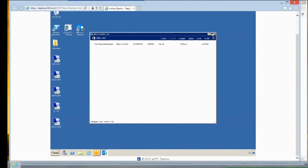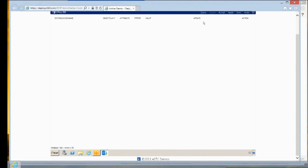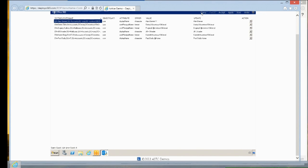The tool will present itself as a grid. The tool will be able to query the directory. Any authenticated user in a forest is able to query the directory. The change will really depend on what permissions this account is granted. I'm connected as an administrator, so I will be able to commit the change to the directory. But if you are not an administrator, the tool is able to generate an LDF file, and you will be able to provide that file to an AD admin. So the AD I'm querying against has a couple of errors. The usual suspects we usually see.